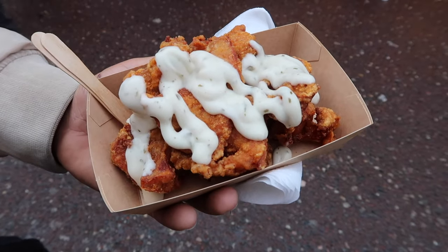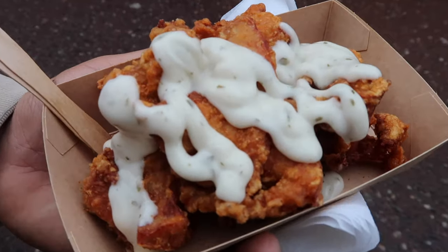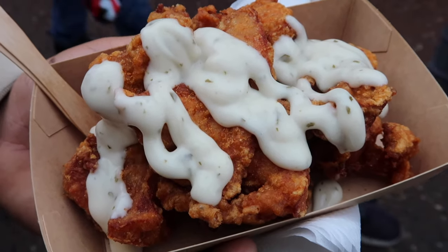Okay, so we finally got the chicken. We got the regular chicken bites with the garlic sauce. Good crunch. The garlic sauce is good. You know what it reminds me of? It reminds me of the chicken that they sell at like the boba shops. Super nice and well seasoned. That's good.